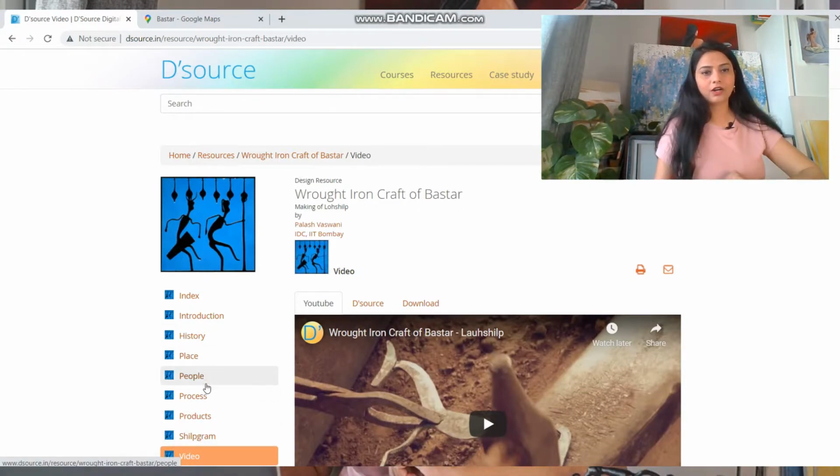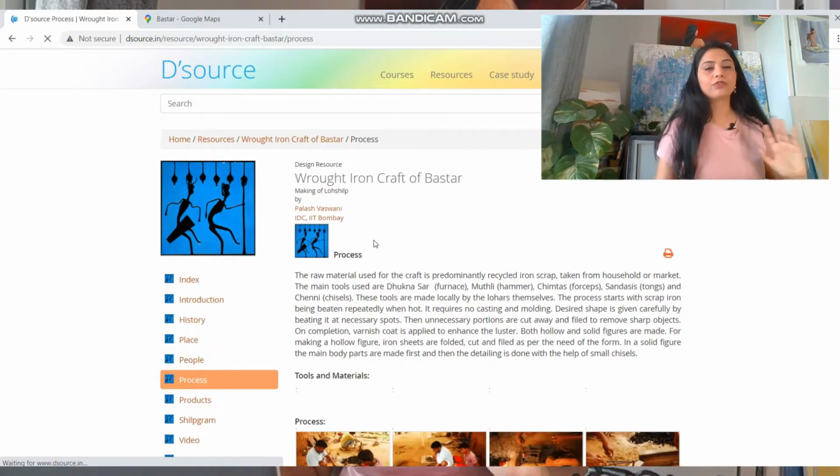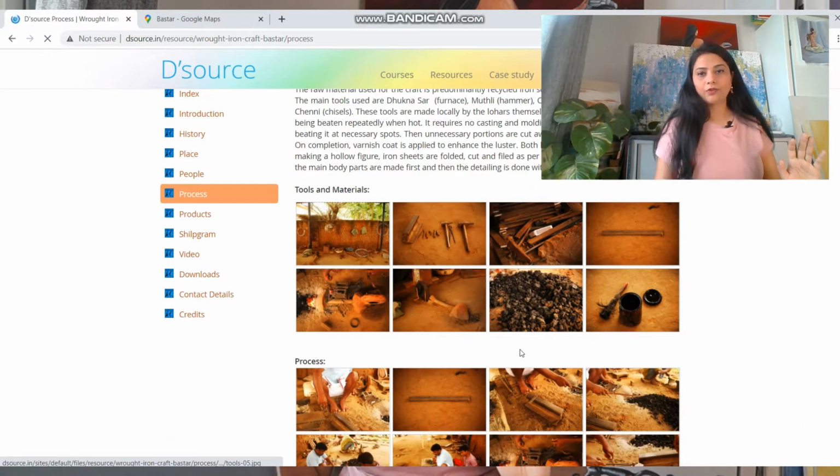So here are a few. You can see the index, introduction, history, place, people, process, and everything. So you can see a lot of things, almost all the information from this website. So here are a few pictures where the people are making that.